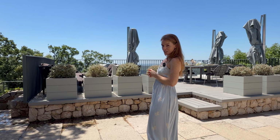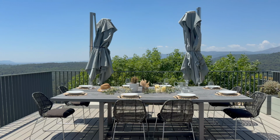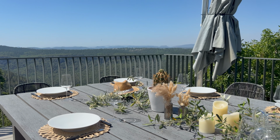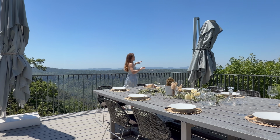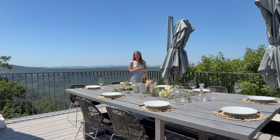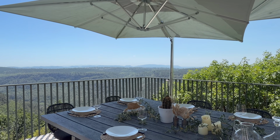Via a lovely stone pizza oven and barbecue. And then for entertaining friends and family, or just a quiet romantic meal for 2, this table here is absolutely ideal. The sun will be setting in the west. We have lots of light, lots of sunshine, umbrellas for if it's a bit too sunny, but beautiful big mature trees as well to give you shade.